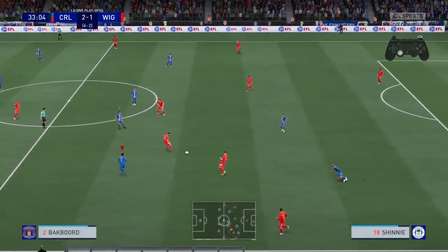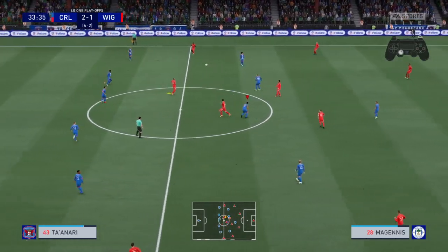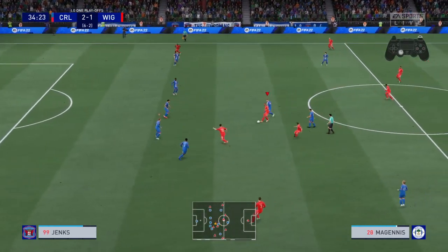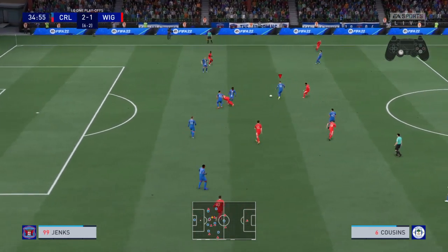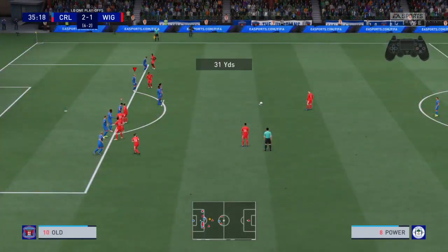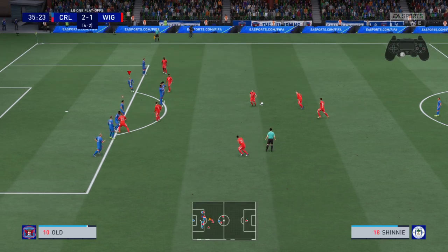Jason Kerr. Graham Shinney. Cousins. Keane. McGuinness. There to intercept, and the referee sees that as a foul. Free kick given. Well, some referees might have elected to hand out the yellow card, but no booking on this occasion.